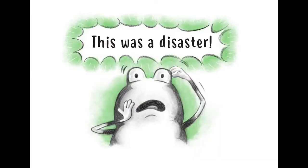Bug Belly gulped. The little tadpoles hadn't yet grown their legs, so they couldn't hop or jump. Without any water to swim in, they would be stranded and stuck helpless in the empty pond. This was a disaster.